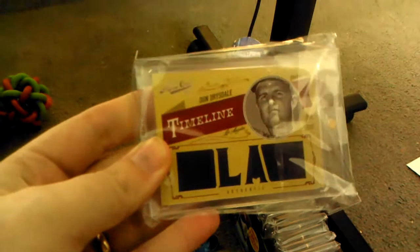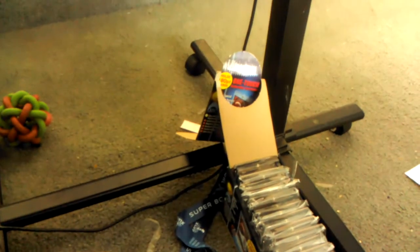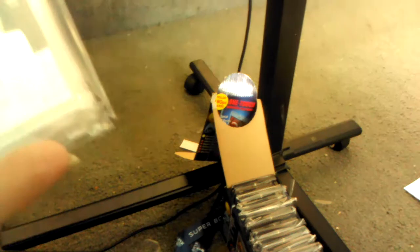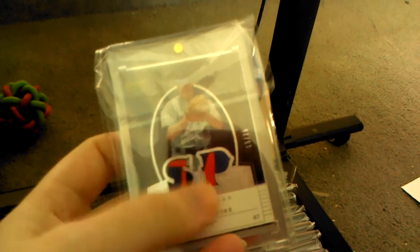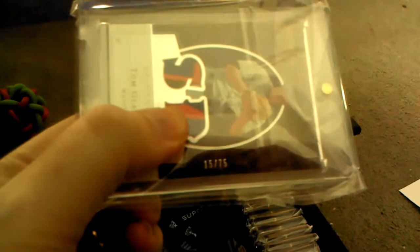Don Drysdale from Prime Cuts. Jersey, numbered out of 25. I don't have any Don Drysdale stuff, so that's new. Tom Glavine, number to 75. Sick patch. A little bit of white in there. Black, orange, blue. Blue, orange, blue. Number to 75. 15 of 75.